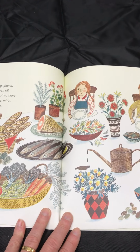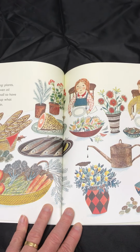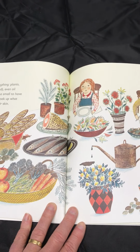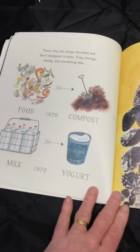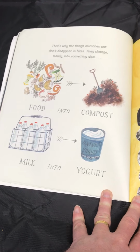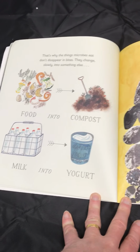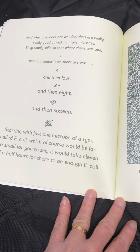Microbes can eat anything, plants, animals, alive or dead, even oil and rocks. They're too small to have mouths, so they just soak up what they need through their skin. That's why the things microbes eat don't disappear in bites. They change slowly into something else. Food into compost, milk into yogurt, or rocks into soil. And when microbes are well fed, they are really, really good at making more microbes.